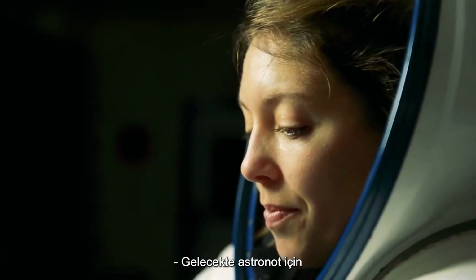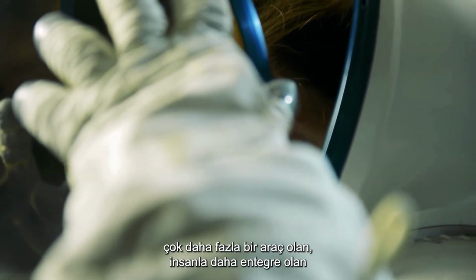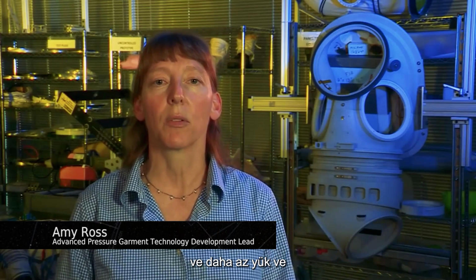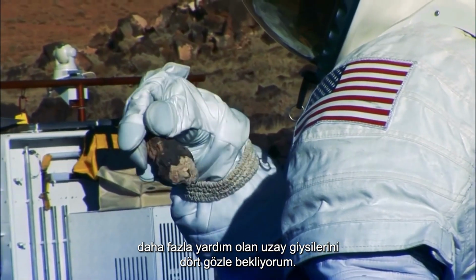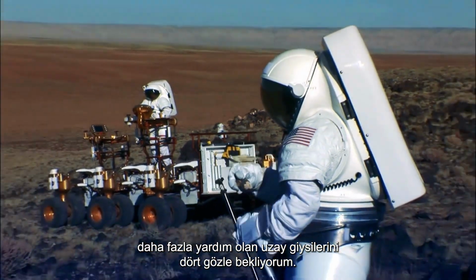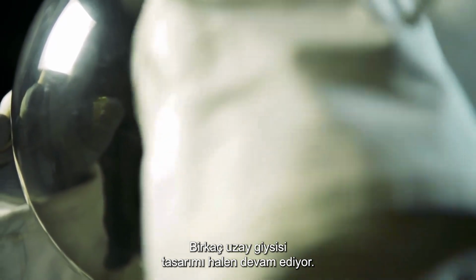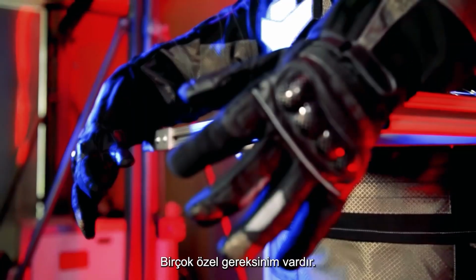In the future, I'm looking forward to spacesuits that are much more of a tool for the astronaut, that is more integrated with the human, and is less of an encumbrance and more of a help. Several spacesuit designs are underway. There are many specific requirements.